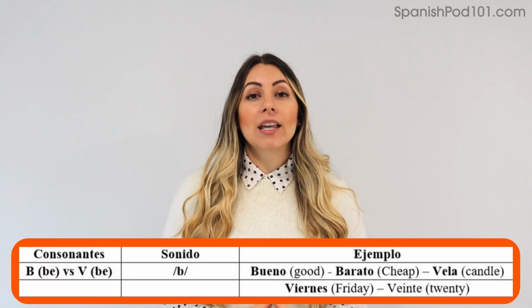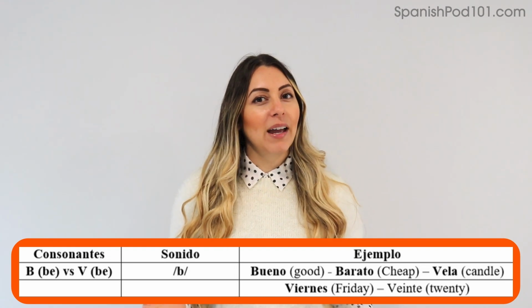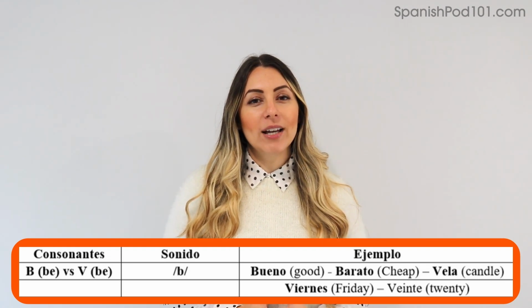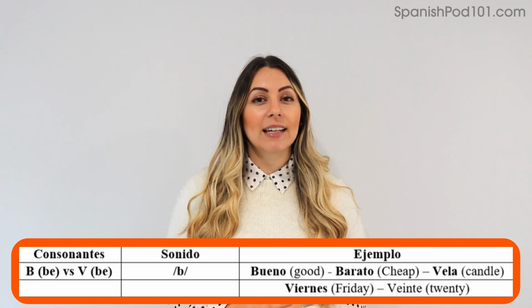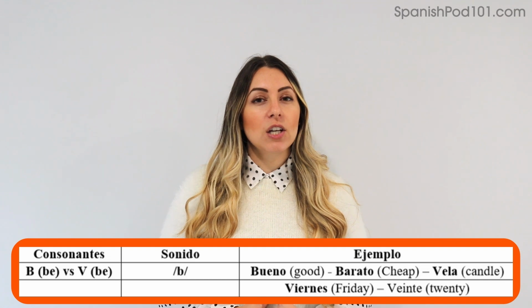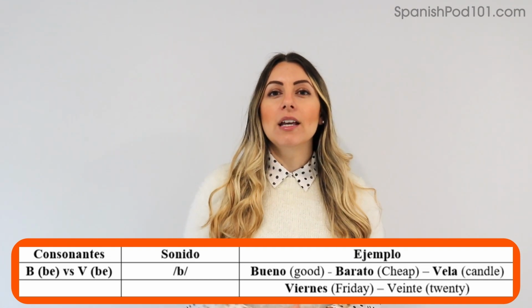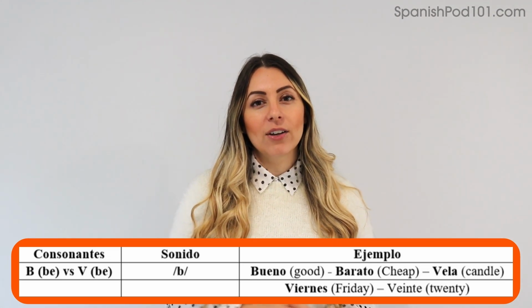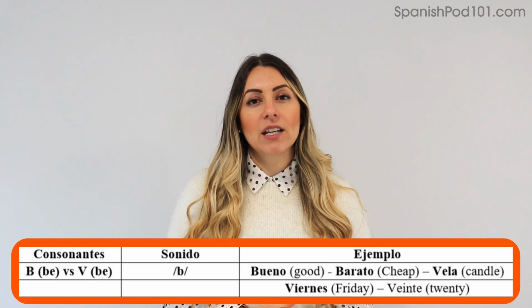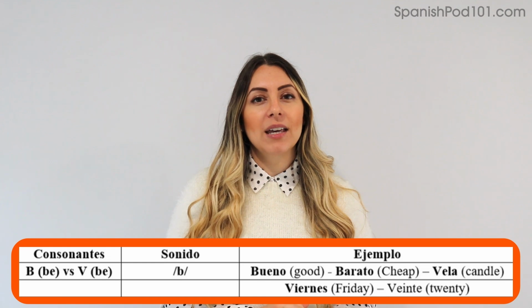We're going to start with B and V. Can you see here? It doesn't matter if it is a B or a V, how we say it in English. In Spanish, it will always be a soft B. So we don't differentiate in Spanish between B and V. Okay, let's have a look at some examples.